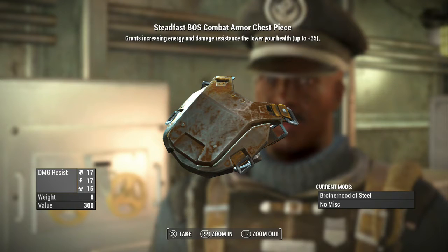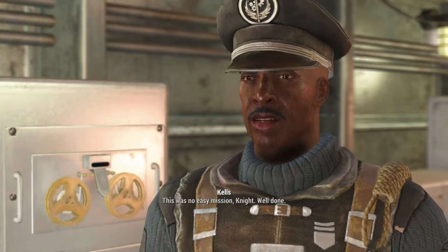Steadfast Brotherhood of Steel combat armor chest piece grants increased energy and damage resistance, lowers your health up to 35. So that would make us quite a bit tankier, but this is the chest piece that we're going to be using.